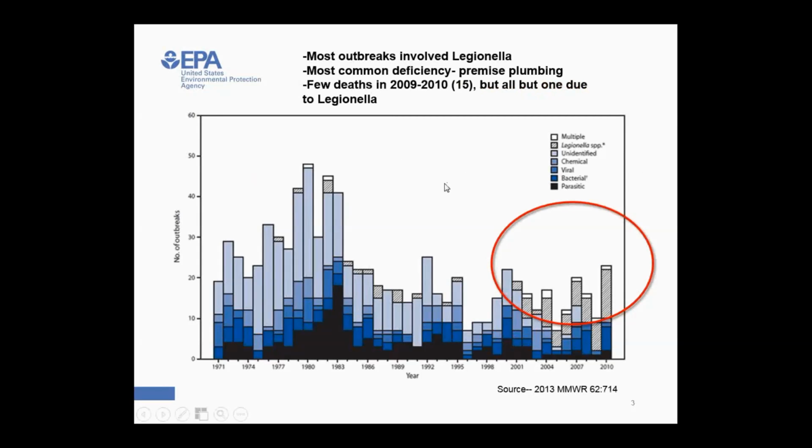Again, Cesar talked about the CDC outbreak data, the latest data indicating that Legionella, that particular pathogen, is responsible for most of the drinking water outbreaks that have occurred in the last several years, and that the most common deficiency identified in that report was premise plumbing. While there were really few deaths in the 2009-2010 time period due to waterborne outbreaks, all but one of them were due to Legionella. And this does not include, of course, the thousands of other cases of legionellosis that occur in our nation associated with these outbreaks. It also does not capture other waterborne disease from other environmental pathogens like Mycobacterium and pseudomonads.